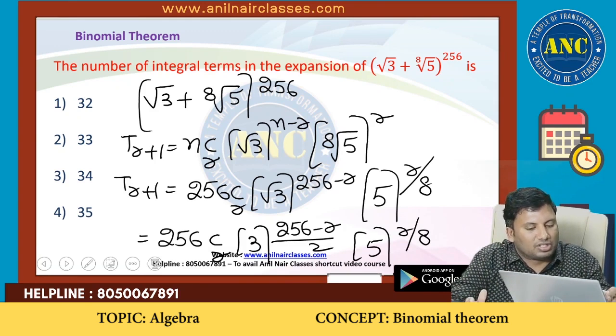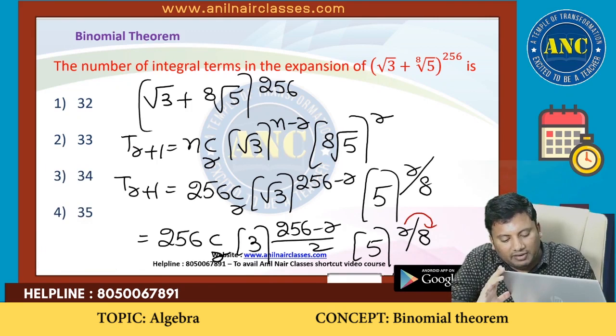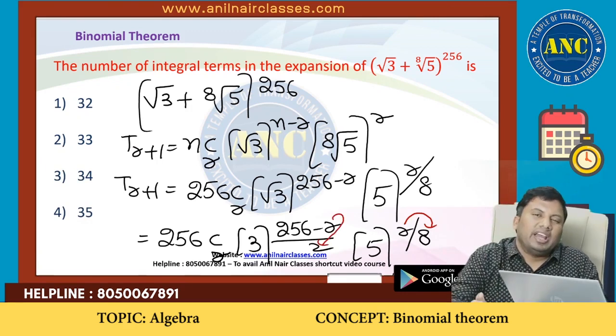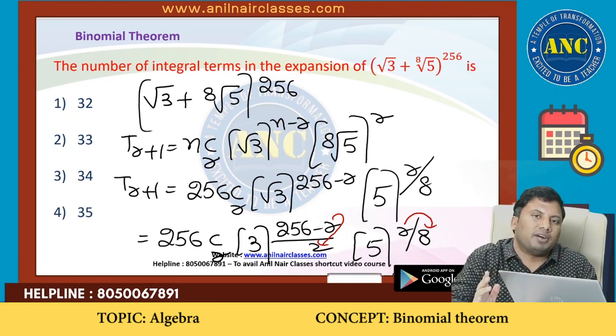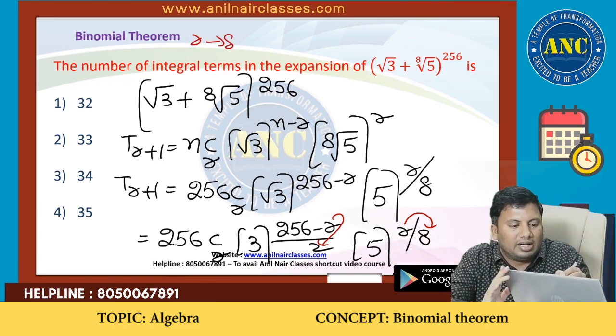Now if you see here, listen carefully. r should be divisible by 8, and r should be divisible by 2. Any number which is divisible by 8 should also be divisible by 2. Take the LCM of 2 and 8, it is 8. So r should be divisible by 8.